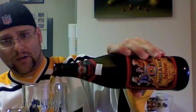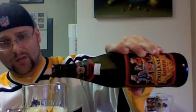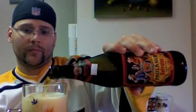Now this beer here is coming by a request of my buddy Ron. He gave me about 6 or 7 German beers that he wanted me to sample, and he's currently stationed in Germany. He's a military guy, so Ron, this one I'm going to do for you.